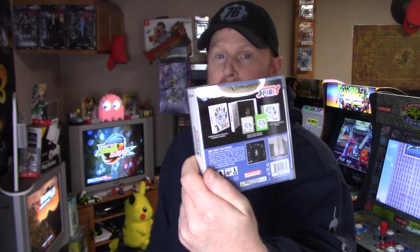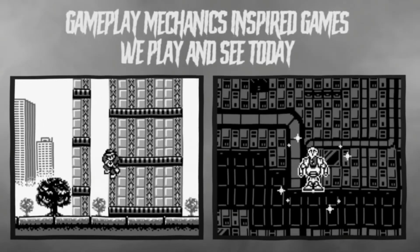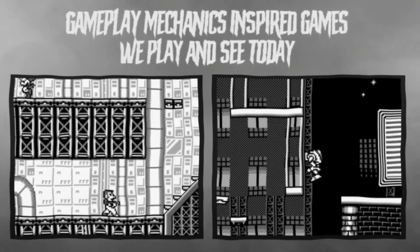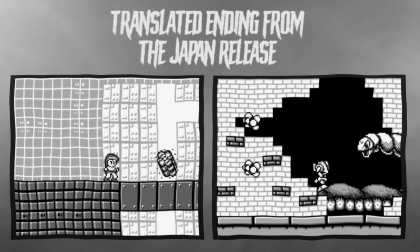From what I understand, it's a pretty pricey game, and it's really nice, the packaging on here. Again, another plastic protector, and it shows it on the back. This actually has a glow-in-the-dark cartridge, and just a really nice box, and some little hidden Easter eggs on the box itself and inside of it.